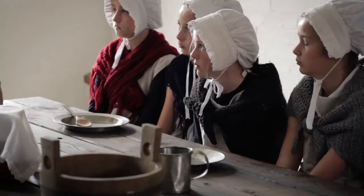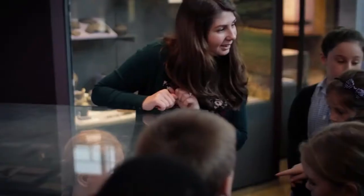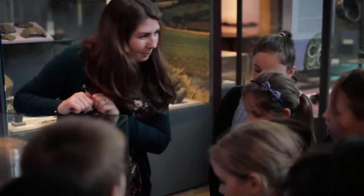The children understand that the hands of somebody from the past have touched these things and that they can see them. And chronology is so difficult with children that it is a marvellous way of making them understand it.